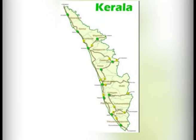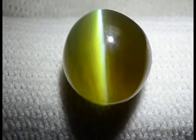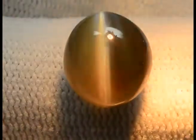Kerala. Good quality cat's eye and alexandrite are prominent in Kerala. The color of the cat's eye ranges from greenish yellow, grey to brownish yellow. The change in color varies from yellowish or brownish green to brownish red. Other gemstones that are available in Kerala are corundum, ruby and sapphire, feldspar, orthoclase and plagioclase, topaz, quartz, star, cat's eye, rose, sagenitic quartz, beryl, aquamarine, etc.